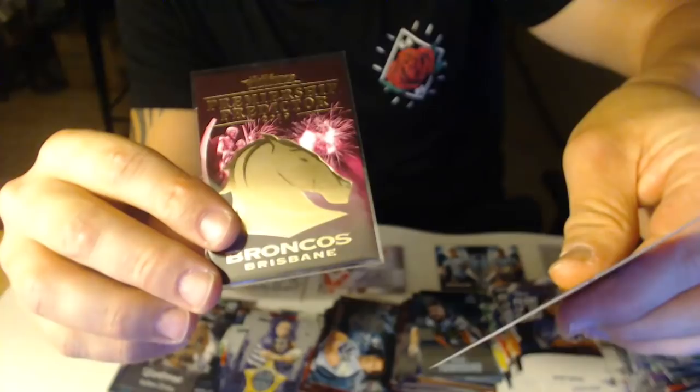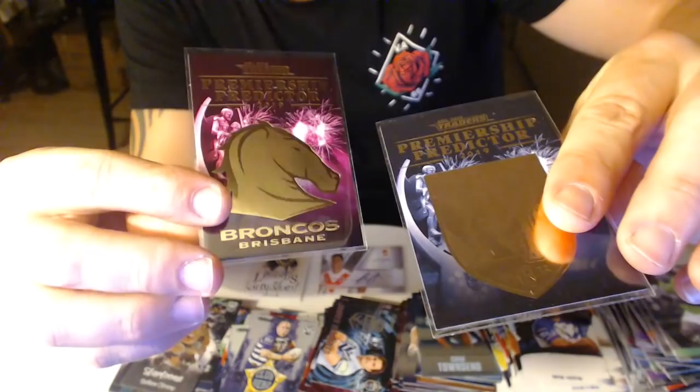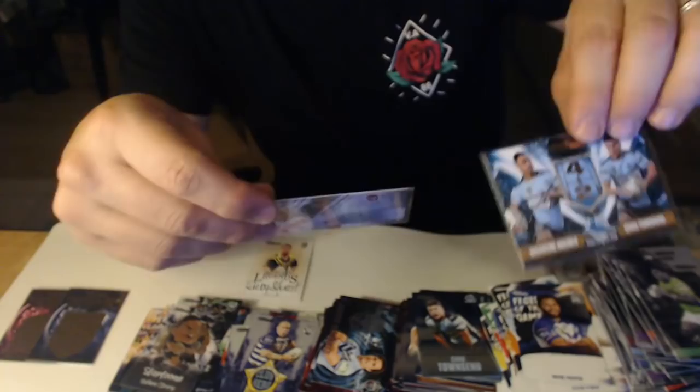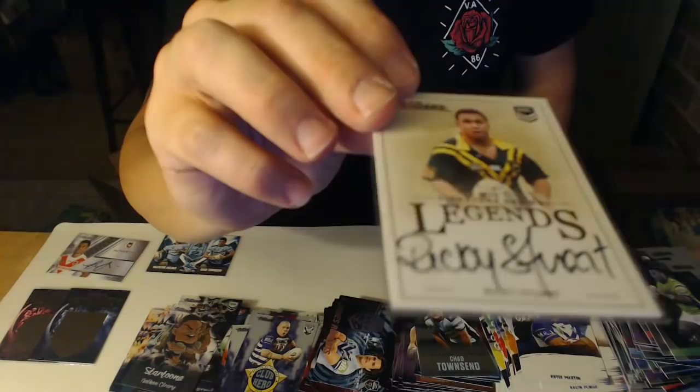What have we got here? Broncos and Dogs predictors, number 191 on the Dogs, 136 on the Broncos. The 4-2 was number 220 of 220, Sharks. Our Laffy, which we just busted, number 13. Our Ricky Stewart legend signature, number 30.